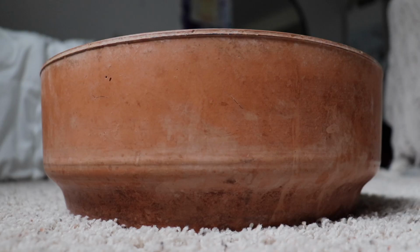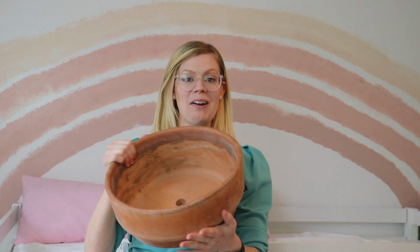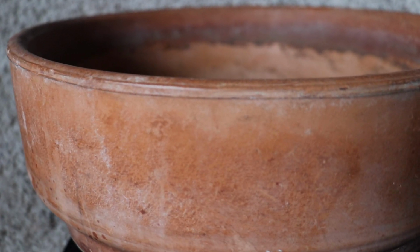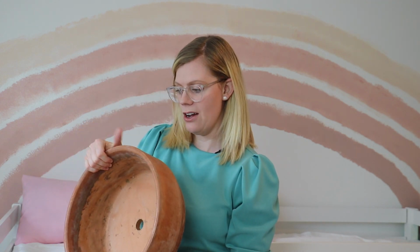One big item I got at the thrift store was this awesome terracotta pot. It was $3.99. I love how solid and heavy it is and that it's a shallow, wide piece. This type of thing is great for arrangements inside. I could fill it with soil and tulip bulbs and have a beautiful spring arrangement on the dining room table, something like that. It's got drainage and I love that it's already patinaed and worn and already is taking on sort of a naturalized finish to it.